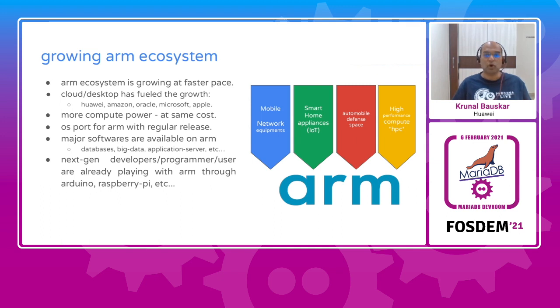And that's the reason why ARM is gaining so much traction lately. Not only on the hardware front, even on the software front, almost all major OS providers now provide ports for ARM with regular releases. Most of the leading software, including MariaDB, has been ported to ARM, and there are regular releases of this software for ARM. Beyond that, if you look at developer and programmer interest, a lot of the new generation developers have already been connected with the ARM community because they were trying things on kits like Arduino, Raspberry Pi, or they were working with Android. They are already joining this community, and they are going to expand the ARM community further. So overall, it's a pretty healthy ecosystem that is evolving around ARM. And that's why more and more users, developers and organizations are realizing the importance of ARM and have started to work towards porting their software to ARM.